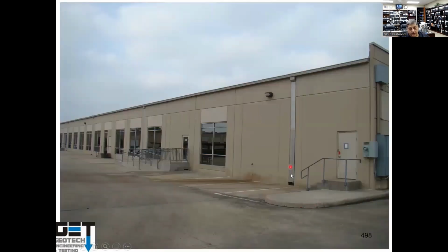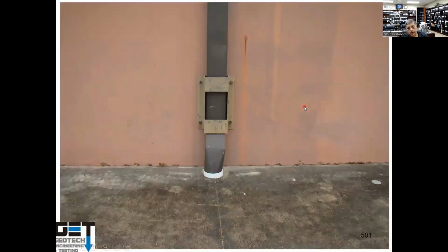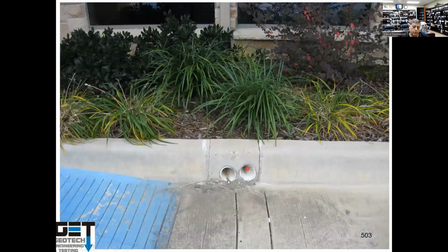Here, going out there, concrete, the gutters draining onto the concrete, which is fine. Here, the gutters go into an underground drainage system, which is the best. You take it to a sump pump system. It's the gutter, it's underground drainage. Here's the gutter coming in, drain at the curb line, which is fine. Get that water away from the building.